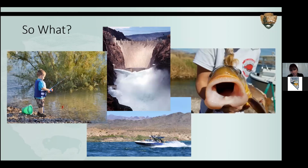So at the end of my presentations, I always like to ask the question, so what? Ideally, you walk away from these presentations and you understand why this matters, but at the end of the day, so what? Why do we care about invasive species? Well, we care because of all of these photos on this screen. We care about future generations being able to use Lake Mead and recreate at Lake Mead and do the same things that we have loved to do at Lake Mead.